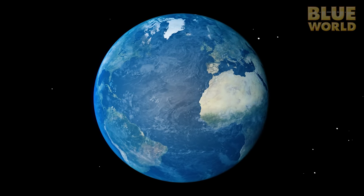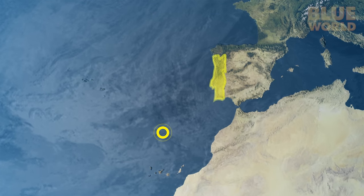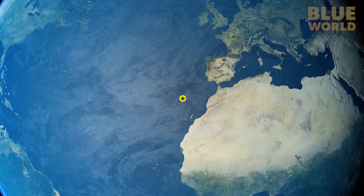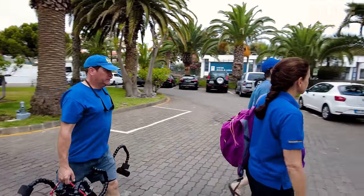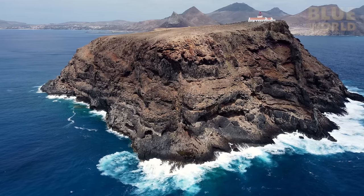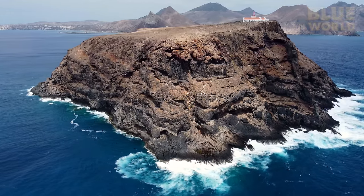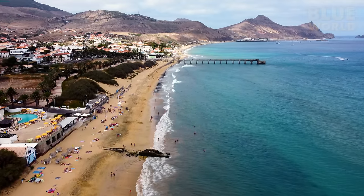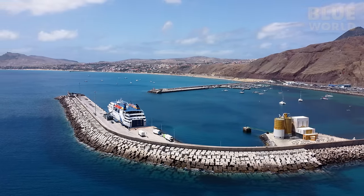The adventure begins on the beautiful island of Madeira. Although Madeira is part of Portugal, it's located less than 400 miles off the coast of Africa in the eastern Atlantic Ocean. Christine, Elise, Liam, and I have ventured to Porto Santo, the northernmost island of the archipelago of Madeira. It's a warm, dry island, famous for one of the best beaches in Europe, and surrounded by crystal clear tropical water.